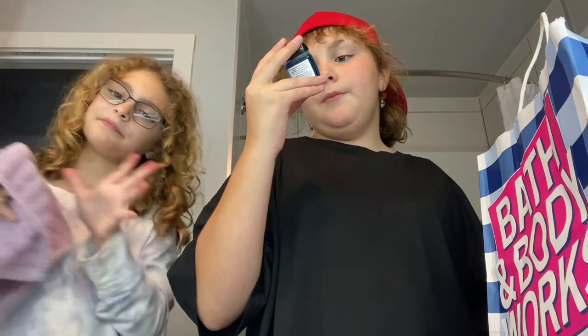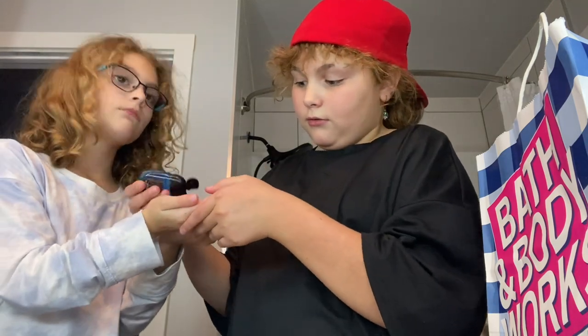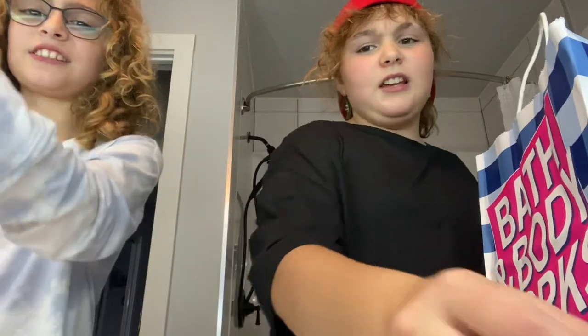Okay, so now we have, oh, we both have the same. So if I grab that, then we just won't do it. Moonlight Graveyard by Bath & Body Works. Okay. Ooh, I'm washing this. It doesn't smell that good, but it's a lemon. It smells like man's deodorant. I'm sorry if you're a man and you like that smell.